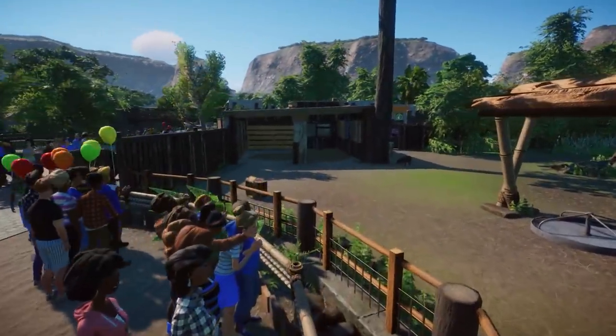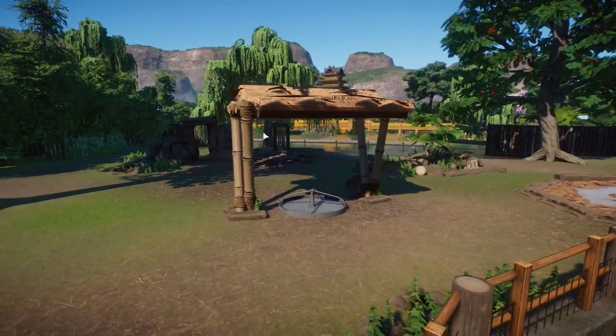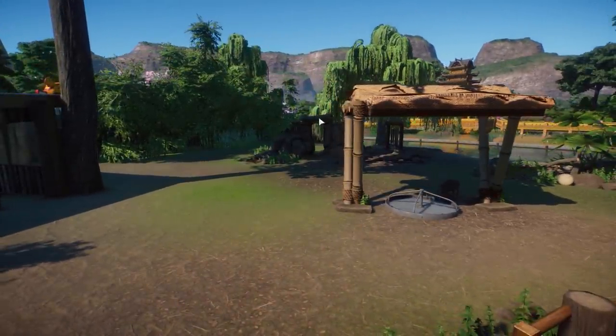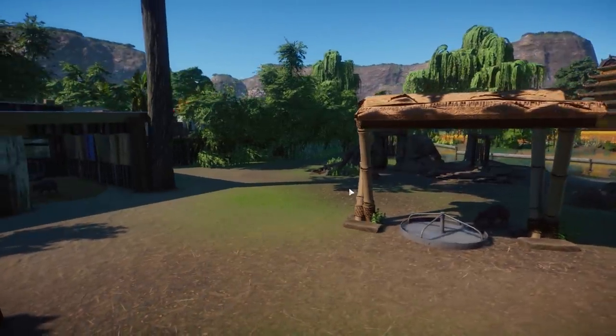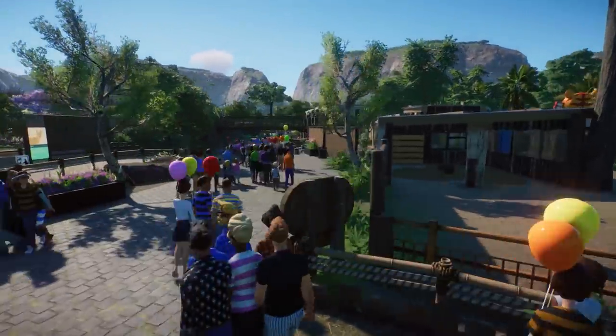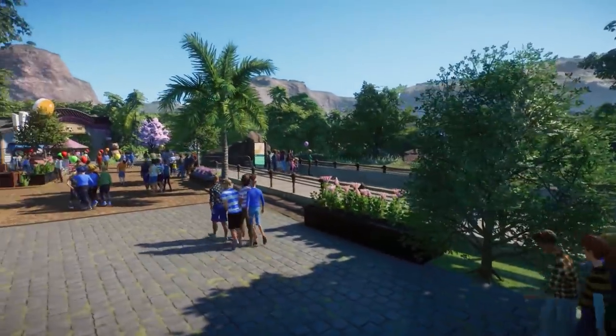Oh man, I love this work. I love this little shade thingy also to make sure that no rain falls in here. Wait, look at this! That's so cute! Can they actually walk through there? That would be so cool. Oh, this is looking so good. I love this habitat. So what do we have on the other side?